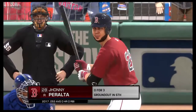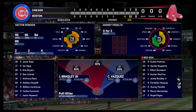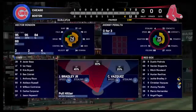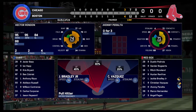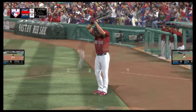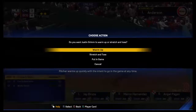Now here's Johnny Peralta. He was a ground-out victim last time up. Jay Bruce will get an opportunity off the bench here as he'll bat with number 22, Jay Bruce.